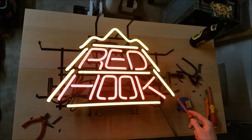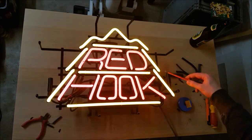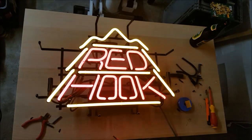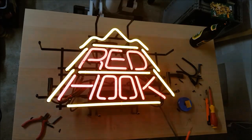I haven't really nicely painted all these areas with blackout paint where the yellow tube comes from below, so I will do this fine adjustment on the sign now and touch up all these positions when the sign is illuminated and standing in front of me.